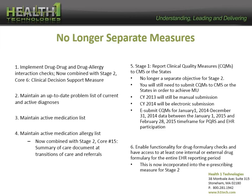In stage 1, prior to 2013, there was an option that asked, are you reporting your clinical quality measures? It was just a yes-no measure. That actually goes away. We still have to do our submission for clinical quality measures. It's just that the standalone measure will go away. In 2013, we can still manually submit, which means we can plug our clinical quality numbers into the attestation. But in 2014, that is going to have to be an electronic submission. So we have to be able to submit electronically beginning in 2014.